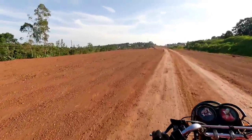That is the old highway, and right now we are riding on the new highway, which is under construction right here.